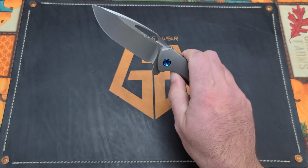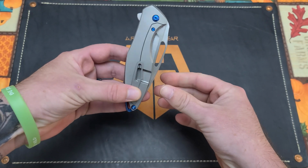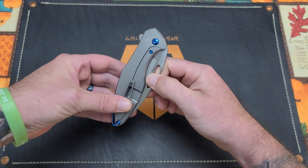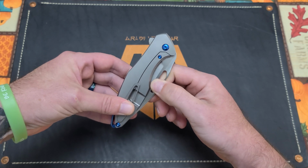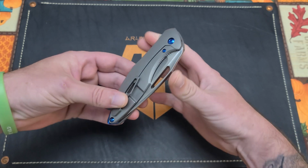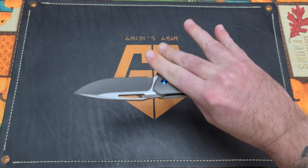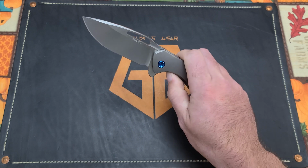And that detent, I want to show you guys this. Check this out. So I'm going to hold down here at the pocket clip. Listen to this. You hear that? That is a crisp detent, guys. Boom. Fires right out.